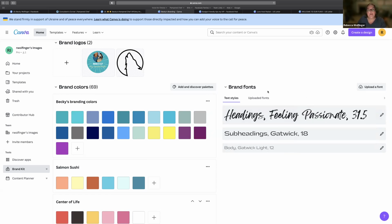A lot of people also don't realize that you can upload your own fonts into Canva. And the place that I find them is from a website called dafont.com, www.dafont.com. You can download those to your computer for free, and then you can upload them in Canva.